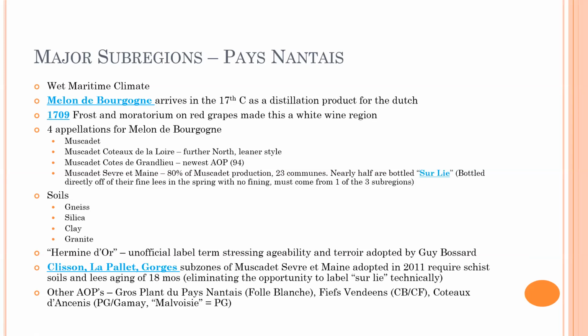80% of the Muscadet production is from 23 communes. Nearly half is bottled as sur lie, which is bottled directly off of the fine lees in the spring with no fining, and has to come from one of the 3 subregions, which are Clisson, Le Pallet, and Gorges. The soils here are gneiss, silica, clay, and granite. There's also an unofficial labeling term known as Hermine d'Or, which stresses ageability and terroir, adopted by Guy Bossard.